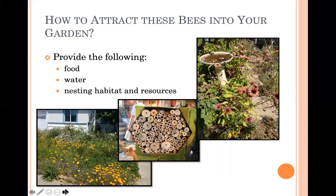And then the other pictures are my garden. I have a bird bath in my garden. And I also have, my front yard is all native plants, because that's what the native bees like. So if you're gonna do a wildlife garden or a butterfly garden or a bird garden or a bee garden, you have to provide food, water, and a place to raise young. So nesting, habitat, and resources.